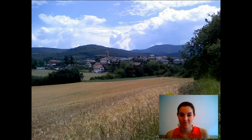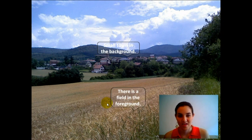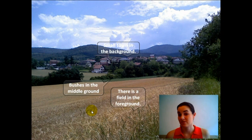Alright, and here's the view when we were in the park. Finally we arrived to the park, and this is the view from along the edge of the park. And in the background here, there's the small town, and in the foreground there's a field. So this one here is not a pasture, it's just a field because it has, I believe, wheat. So there's a field in the foreground, and there's also the term middle ground. Middle ground is a lot less used, but it does exist. So the bushes are in the middle ground.